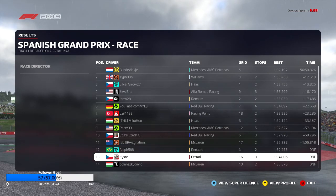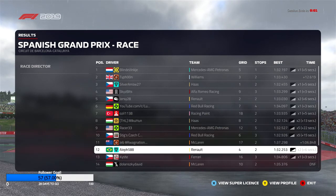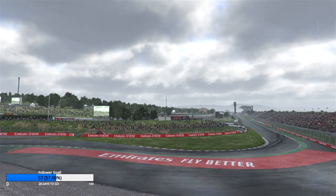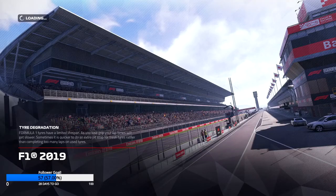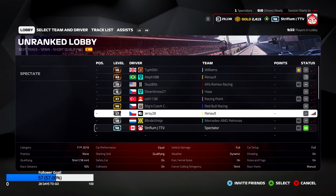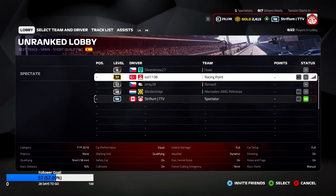It is Kist in the Ferrari finishing third, Aleph 12th in the Renault. These drivers did not finish the race. It is very unfortunate to see so many DNFs, but it was a spectacular race. It was absolutely spectacular here in Spain.